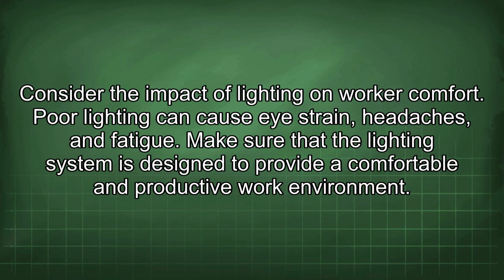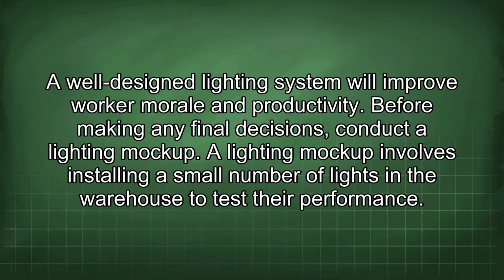Consider the impact of lighting on worker comfort. Poor lighting can cause eye strain, headaches, and fatigue. Make sure that the lighting system is designed to provide a comfortable and productive work environment. A well-designed lighting system will improve worker morale and productivity.